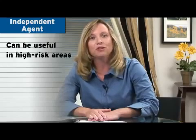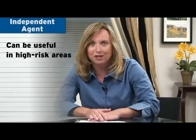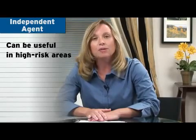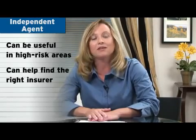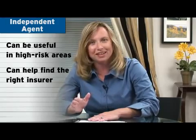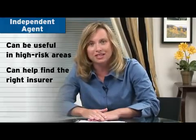Next, it's most important to work with an independent agent when you're shopping for coverage, especially if you live in a high-risk area such as a coastal area. It's gotten much more difficult for people to get coverage on the coasts, but an independent agent can help you figure out if there is an insurer who can offer that coverage, what you can do to protect that coverage, and whether you do need to go with your state's high-risk pool.